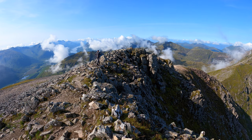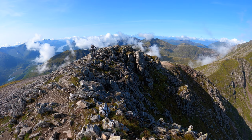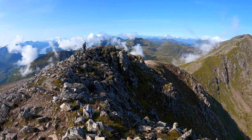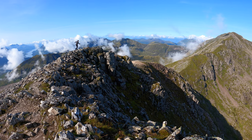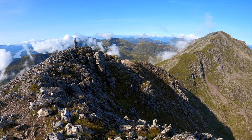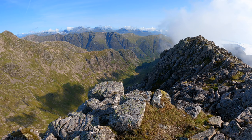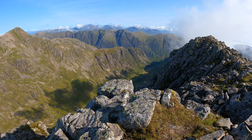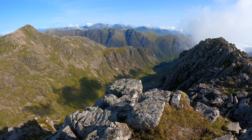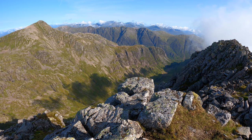Just make our way back to the packs. And that's looking north. You can see the Aonach Eagach Ridge in the middle there, foreground there in the middle. And then Ben Nevis, Mamores, Grey Corries are all in the background.